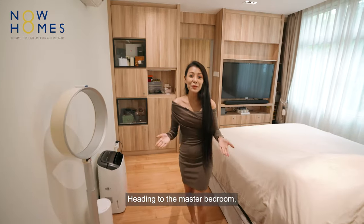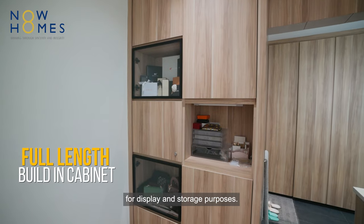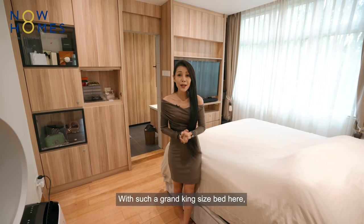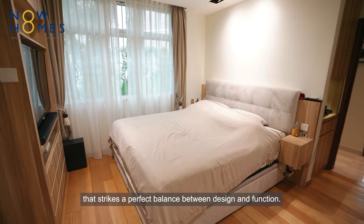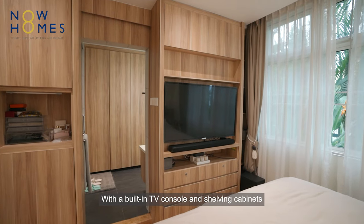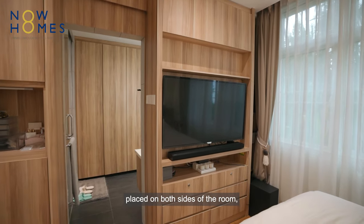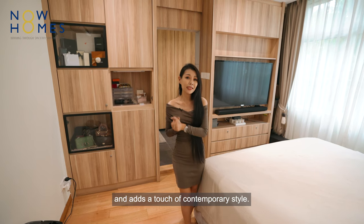Heading to the master bedroom, on the right, we have a full-length built-in cabinet for display and storage purposes. With such a grand king-size bed here, there's no excuse not to have a bedside table that strikes a perfect balance between design and function. With a built-in TV console and shelving cabinets placed on both sides of the room, it definitely complements the colour scheme and adds a touch of contemporary style.